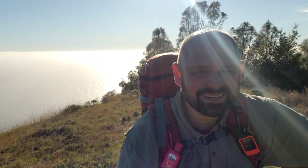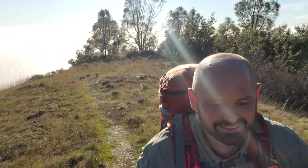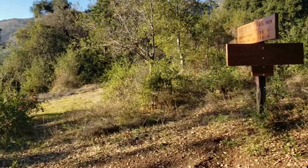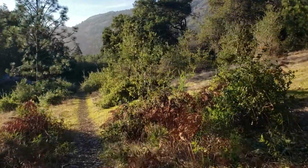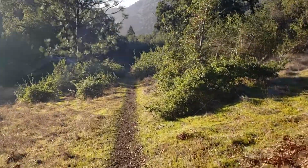Oh, man. Love that view. I'm gonna go ahead and come down this way. Maybe they'll get me over by Willow Creek where I can get some water and have some dinner. See what we run into over here.